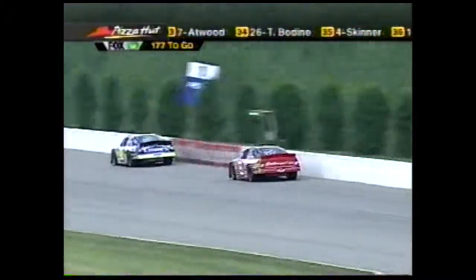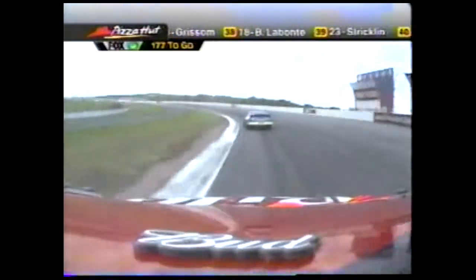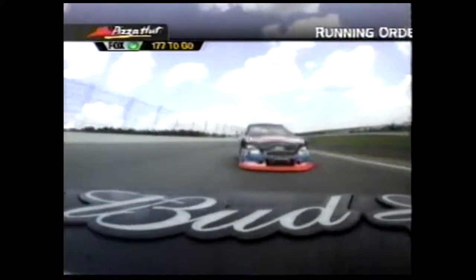Heading for turn 2 down Long Pond straightaway, Jimmie Johnson on the outside of Dale Earnhardt Jr. moves up to 4th. This is just one of those joints that, I tell you, practice and the race are totally different. The end of the race here is a little bit more like what your practice was.